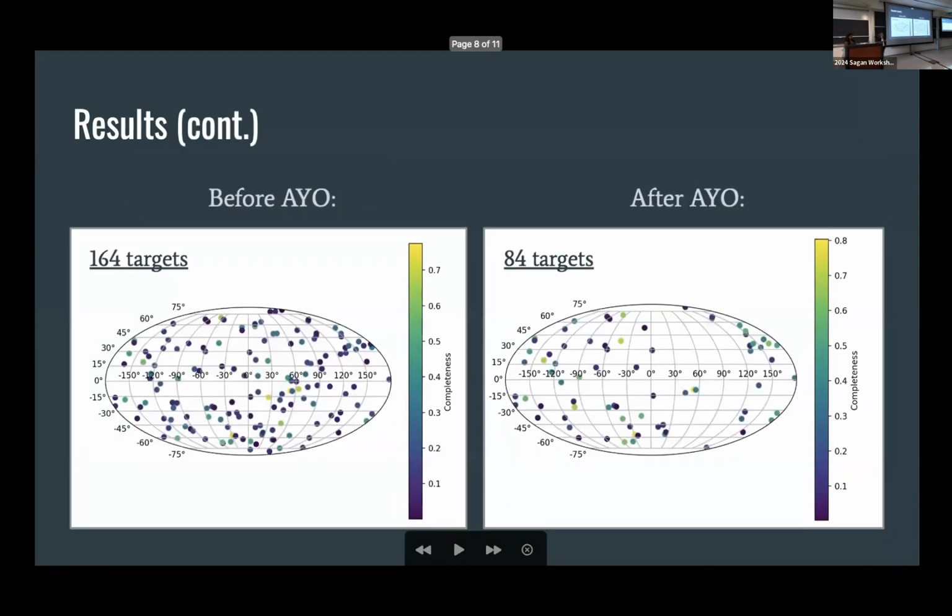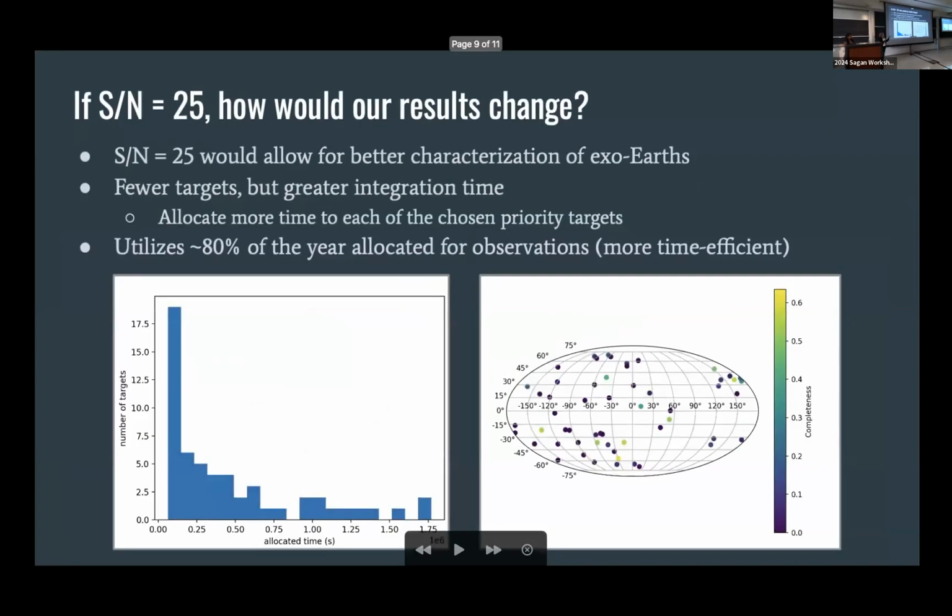So here we're just doing a projection on the sky of our targets to get a visual representation of what we had before from the notebook and the workshop. Afterwards, once we do the time allocation, as you can see, there are fewer targets on the sky, but their completeness values are higher. We've got these brighter colors. So even though we have fewer targets, we have a better chance of finding planets around them.